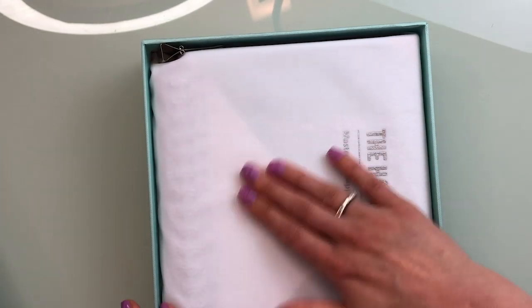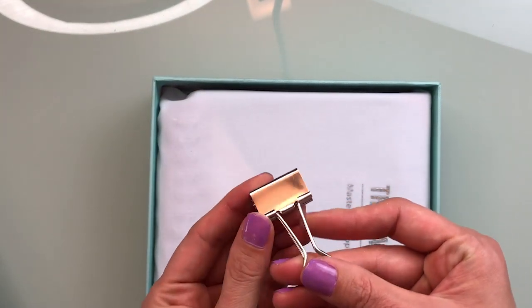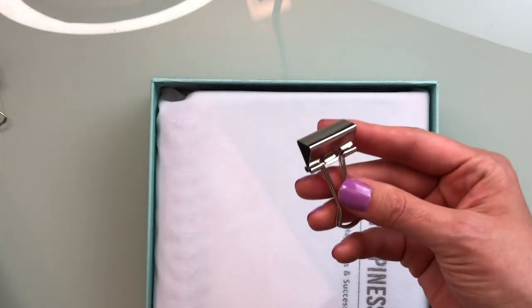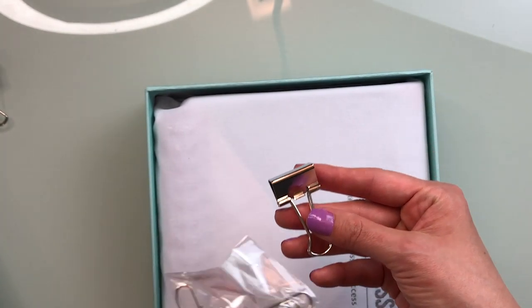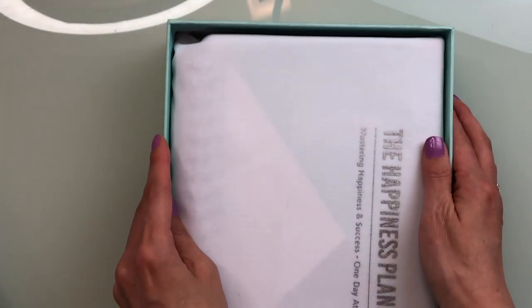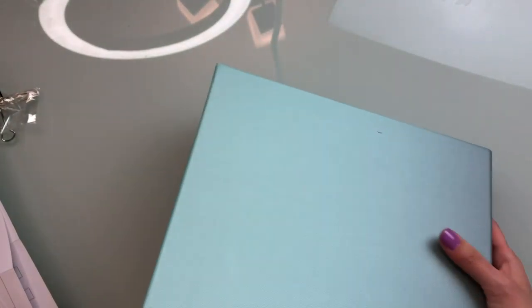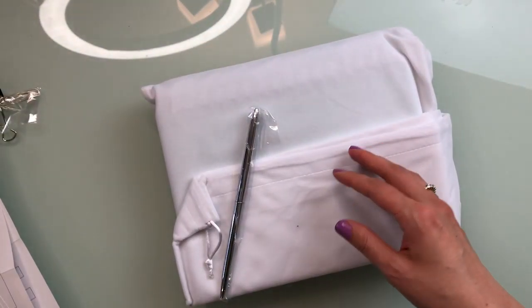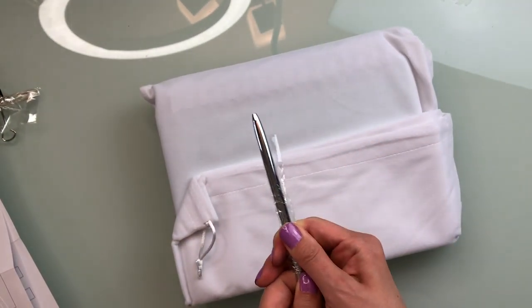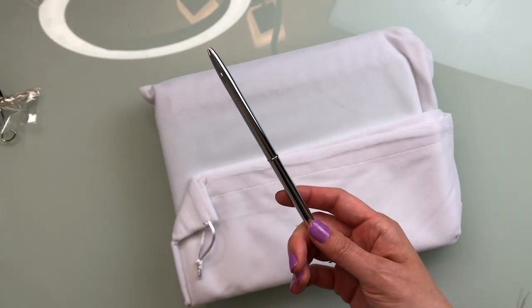This is really soft. It's like velvet. And this must be the clip that comes with it. So that's gold, if you can see that. And you get 1, 2 gold clips and 3 paper clips. These are smaller. All right, so let's take this out. Let me zoom back out so you can see this. And we get another pen. So this one is silver. Same exact pen. The other one was blue.